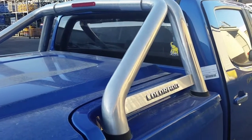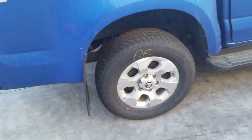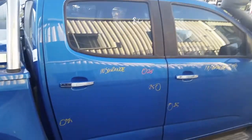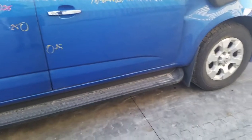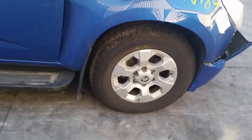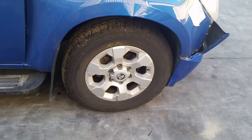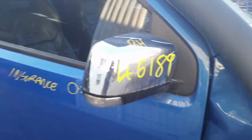This vehicle has a factory chrome sports bar, right hand rear factory 17-inch rim with good tyre, right hand rear door in good condition, right hand front door also in good condition, right hand side step, right hand front 17-inch mag with good tyre, right hand chrome electric indicator type mirror.